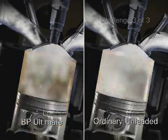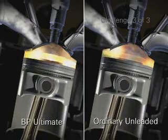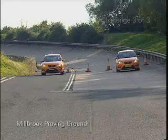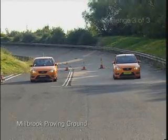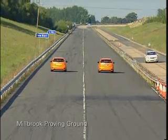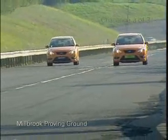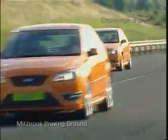To demonstrate how BP Ultimate Unleaded improves the car's responsiveness, we need to do a scientifically controlled test to remove as many variables as possible. In these tests, we ran both these vehicles side by side on a flat 1 mile straight. From a rolling start, both vehicles accelerate. However, you can see that the car fueled on BP Ultimate accelerates better and is a full 20 metres ahead by the end of the run.